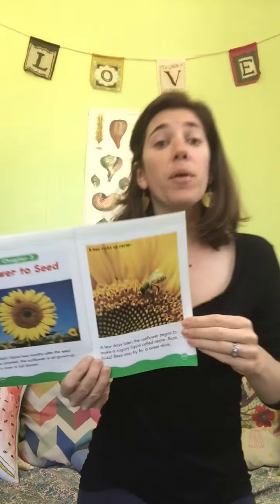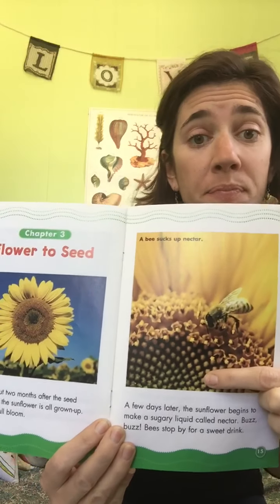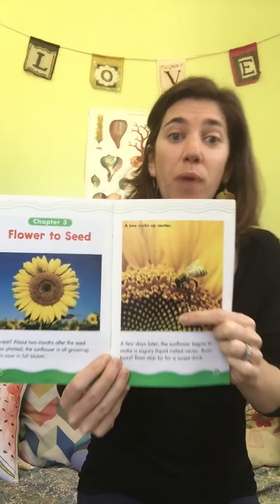And as the sunflower dies, these seeds will fall out, or birds will take them, and they'll get scattered around, and new sunflower plants will grow the next spring. So that's kind of the life cycle of the seed. It starts as a little tiny seed. It grows into a plant. It produces a flower or a fruit with more seeds inside.